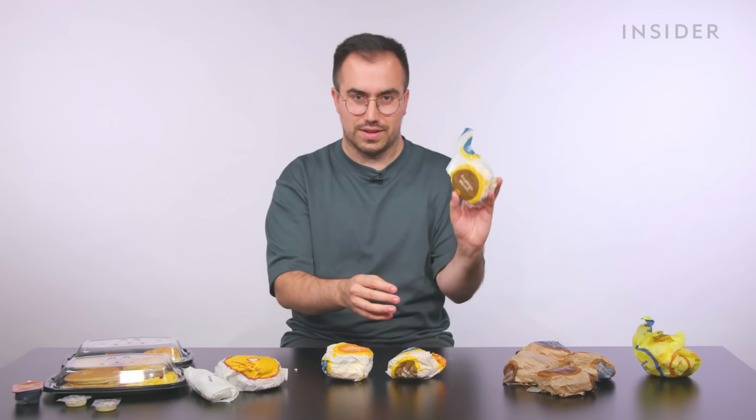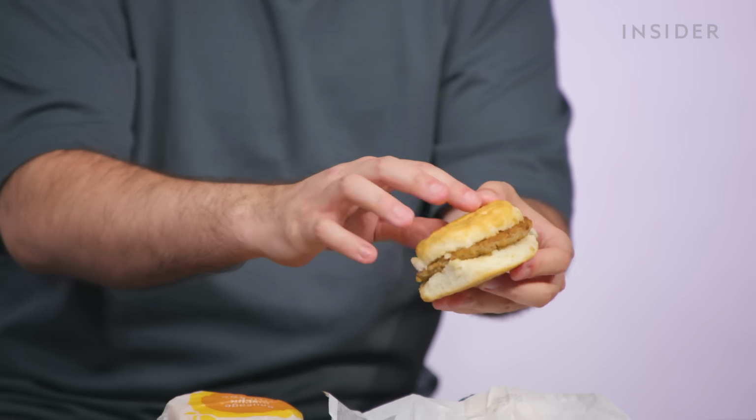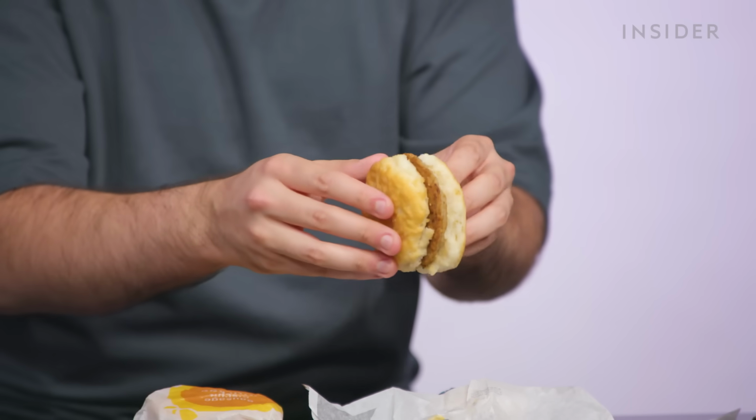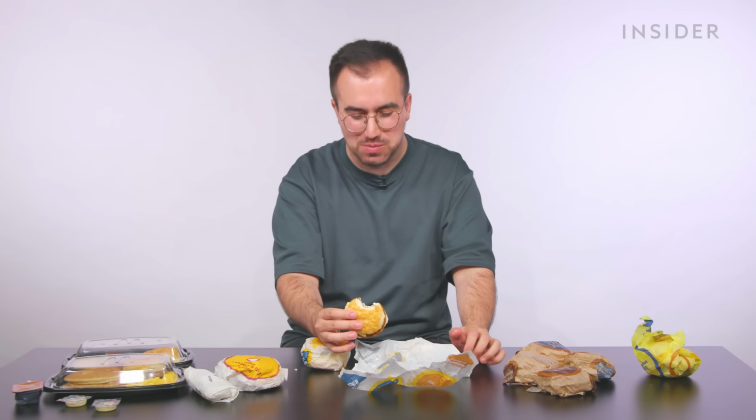So this is just a classic sausage biscuit. It does look pretty like a scone. It's maybe a bit more smooth on the outside than I'm expecting from a scone. So dry. Told you. Oh my God.